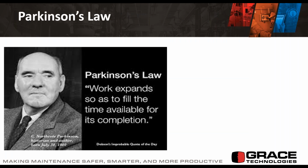So this is where exactly Parkinson's law applies, right? Work expands so as to fill the time available for its completion. So if you're always in the reactive mode, it's going to take whatever time is available just to deal with the day-in, day-out problems, right?